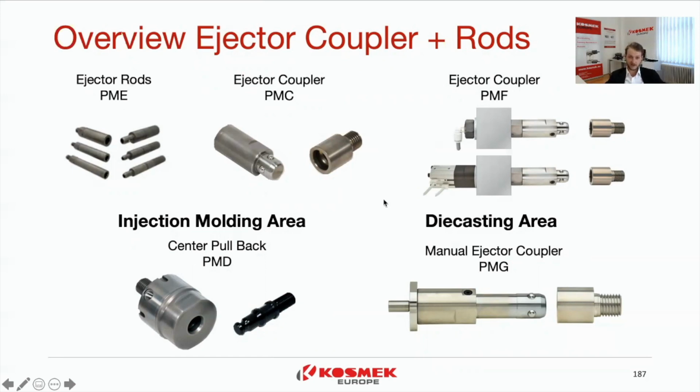In terms of the die casting area, we have two different ejector coupler types. We have the spring-loaded, air-released ejector coupler, the PMF, with an additional action confirmation sensor. And we have the manual ejector coupler, the PMG, which is connected and disconnected from the ejector plate just by pressing this little manual switch on the back.